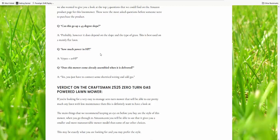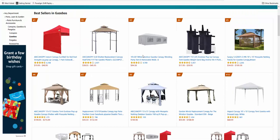So, a free niche for you. Here we go. Canopies, gazebos, or pergolas. Am I saying that right? Let me know in the comments if I'm saying that right. Pergolas, I've never heard of them. Canopies, gazebos. Really, really good niche. Check out Ubersuggest for the searches. Loads and loads of searches.